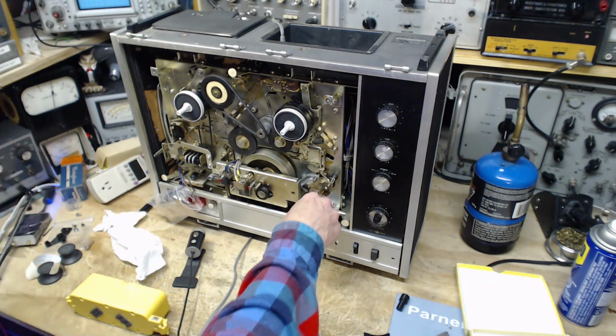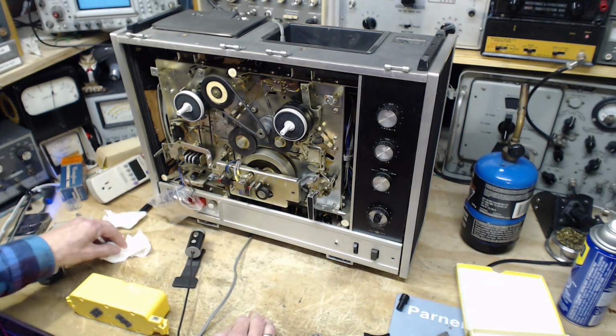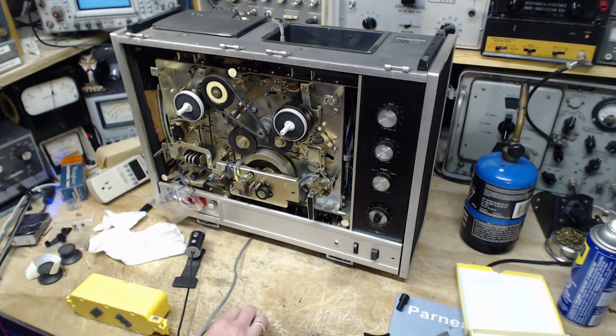Excellent. So I'm going to stop here for today. Tomorrow we'll try playing a tape and see about its functions and the like. So pretty good today. Pretty happy with that. See ya.